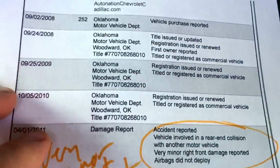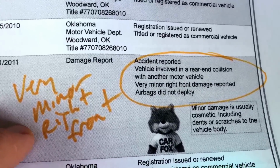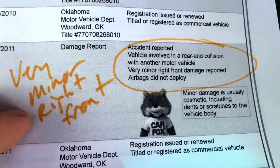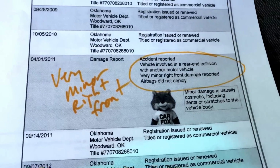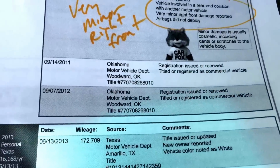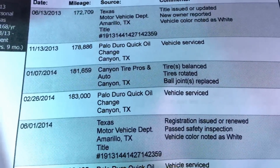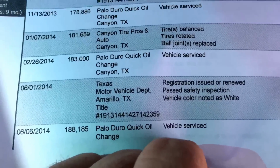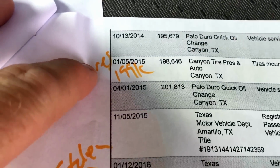So we go to, let's see. It says very minor right front damage reported. Airbags did not deploy. Minor damage is usually cosmetic. Anyway, I didn't see anything. So it probably knocked somebody with its bumper. It probably scratched the black paint on the bumper that I just showed you. Right, some nice service there. Like I said, tires at 198.6.